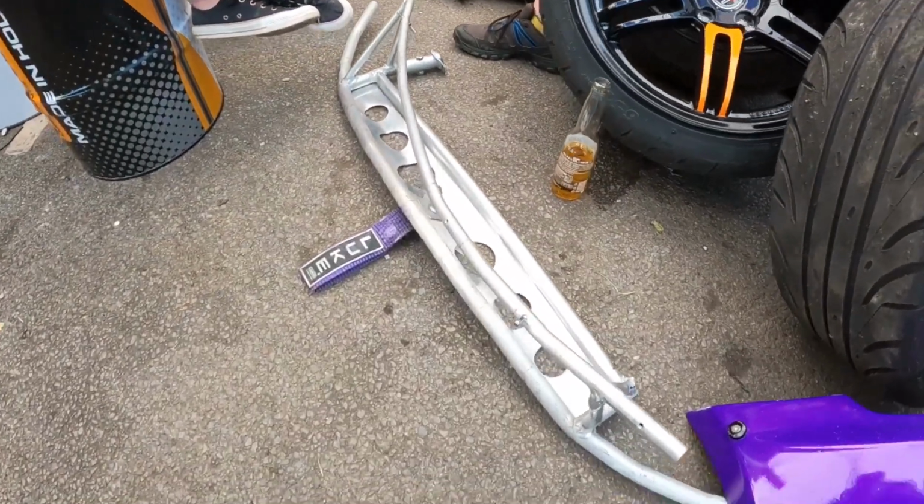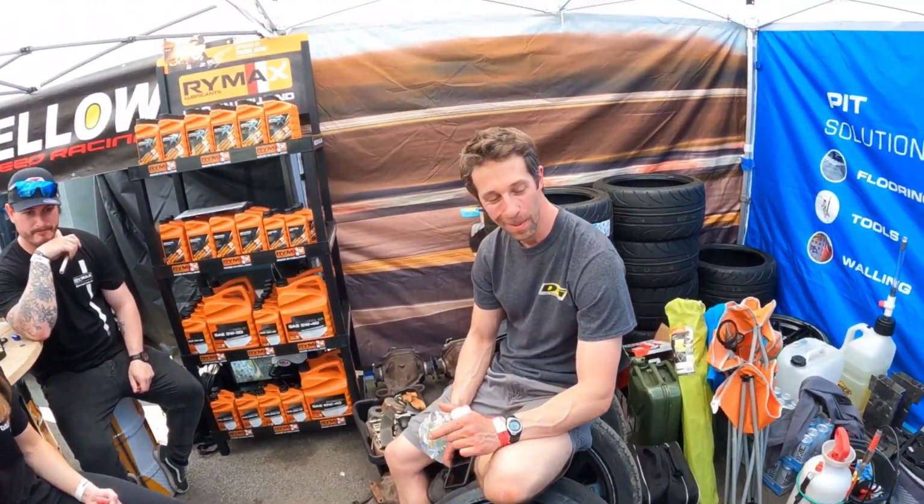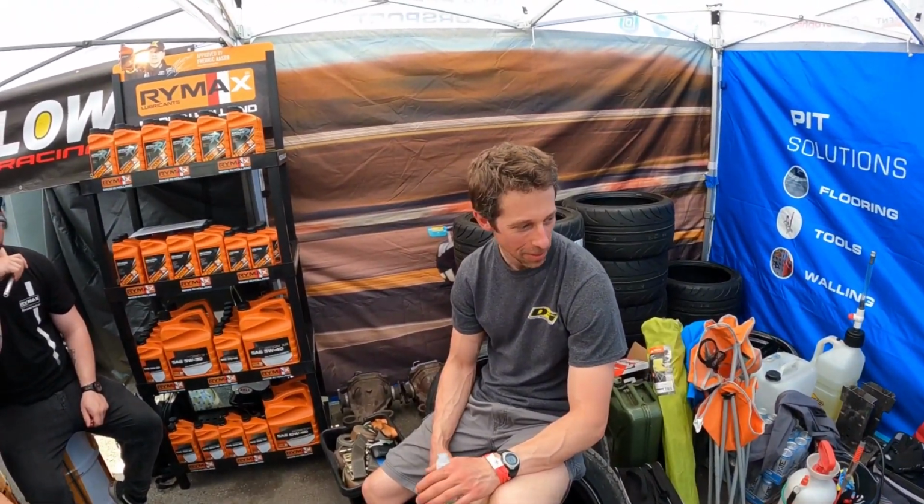Yeah, Andy Frost's piece of metal did well. And the biz bumper bar. But, yeah, thanks to the boys for fixing it all up for me, really.